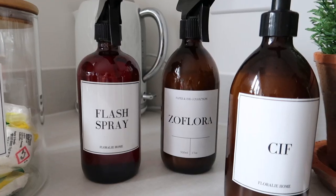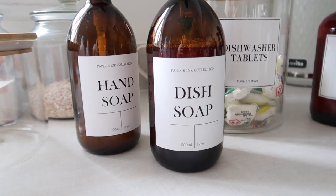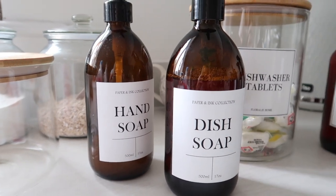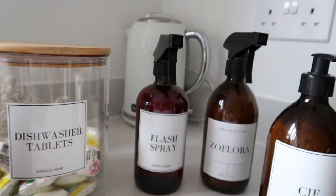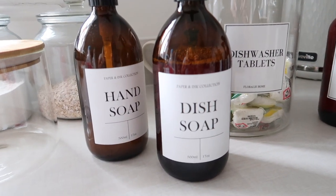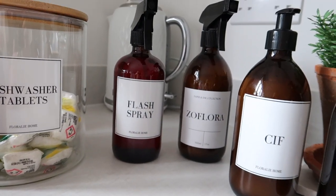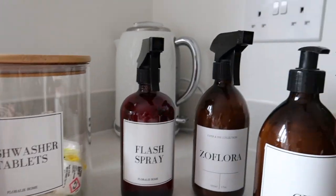And then here you can see I've got my Zoflora spray and I've also got my dish soap and hand soap from Paper and Ink. I bought these from Paper and Ink a while ago. The actual bottles and the labels come together and I think they are so gorgeous. And you can kind of see where I've got the inspiration for the other things.